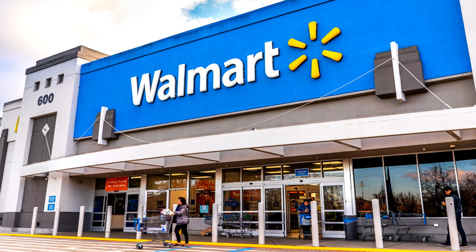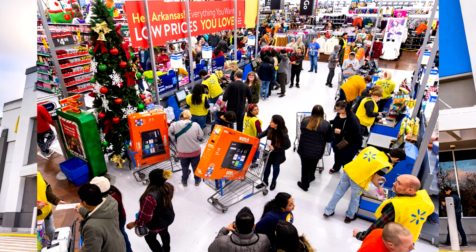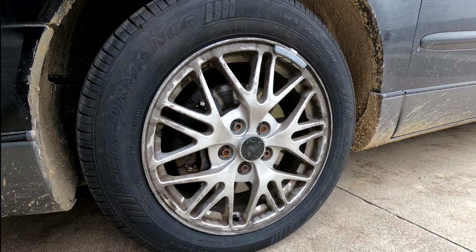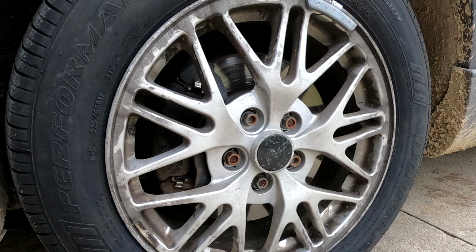Walmart, the American epicenter of buying the most random things when you only came to grab a few items, and the best place to buy last-minute gifts for your 4-year-old nephew for his birthday party. But today, we're not talking about either of those things. Today, we're talking about tires. Yep, that's right, tires. Should you buy Walmart brand tires for your vehicle? I bought some for myself to find out.